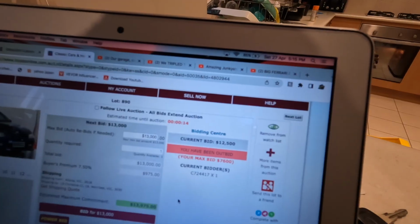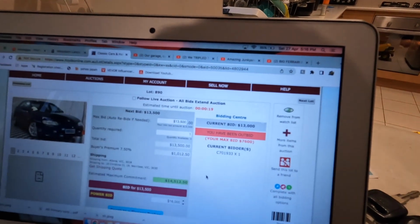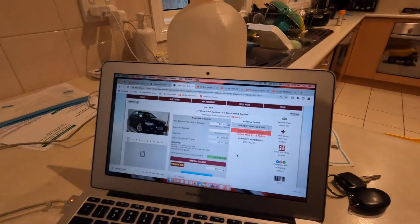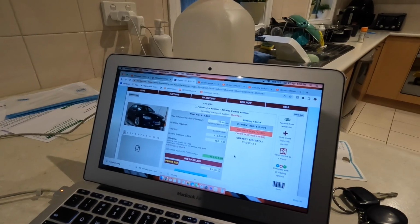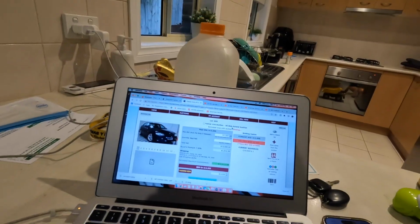It's at 12.5 with a 7.5% buyer's fee on top of that. So that's too much. Like my next bid would have to be 14.5 grand, which I don't think that car's worth. But let's see what it goes for in the end. I think that's it. 13 plus 7.5%, so it's about 14 grand. Done. So that one's a bust.